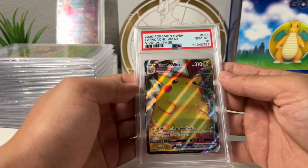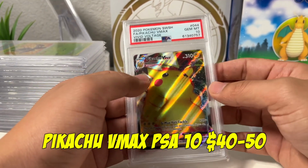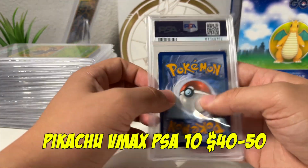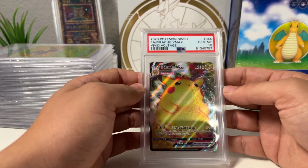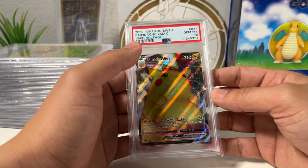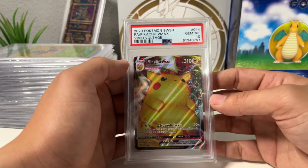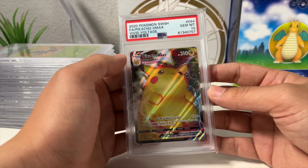Moving on, we have a Pikachu VMAX in a PSA 10. This is also another $40 to $50 card. In my opinion, I think it's a little undervalued. I know a lot of people do prefer the Rainbow Pikachu, but I think this card is still pretty cool. And you could get them pretty cheap at 40 to 50 bucks. I could see them going up over time. But yeah, let me know what you guys think about this card. It is from Pokemon Vivid Voltage as well.